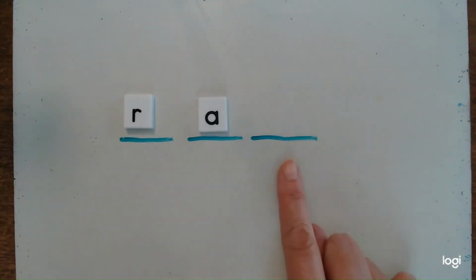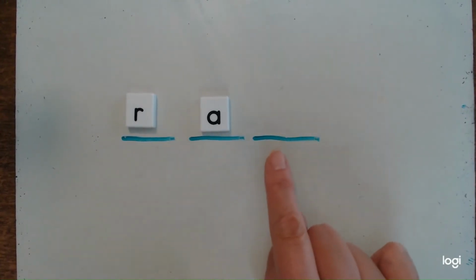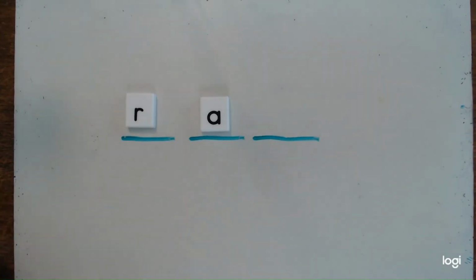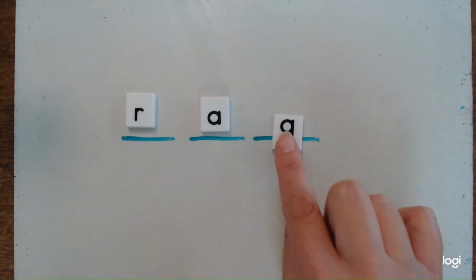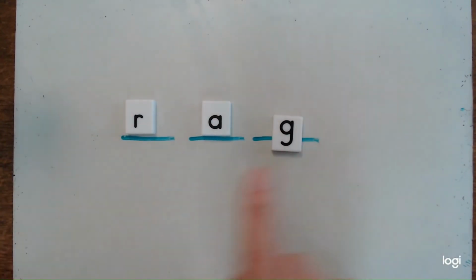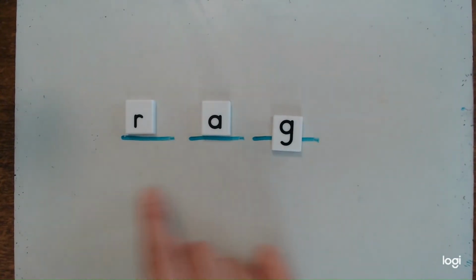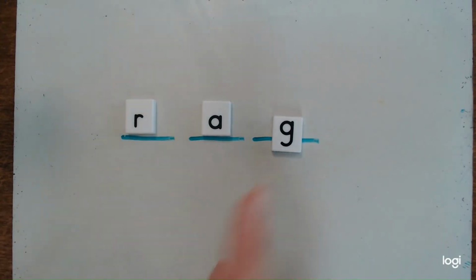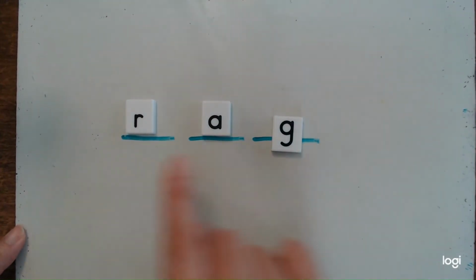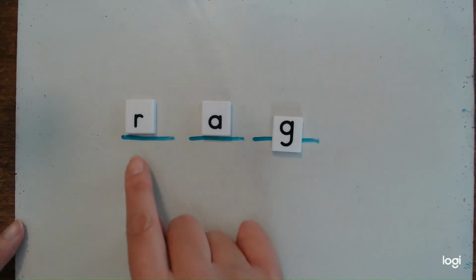Now, how do we spell the sound G? G. Rag. G. You're right. We're going to use a G. I'm going to put it down here because G's hang down below the line, right? We're going to double check. Rag. Very good. Now let's change the word rag to a brand new word by changing just one letter. Are you ready? Let's change rag to sag.